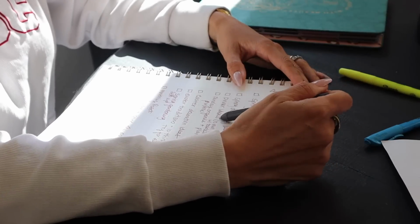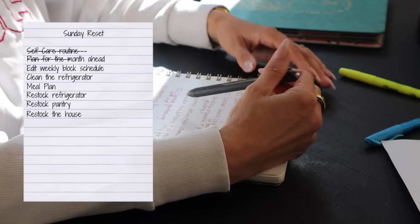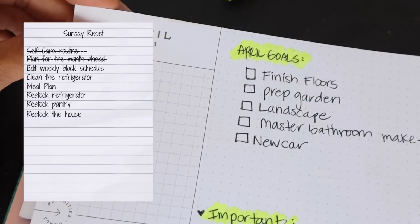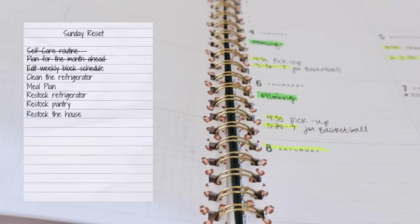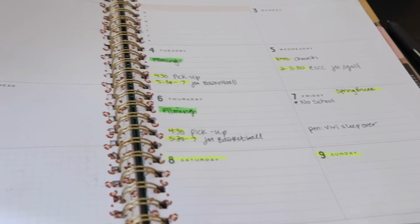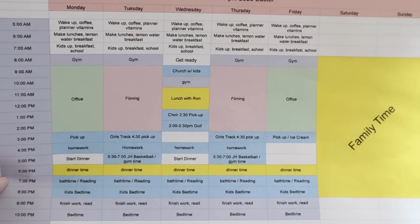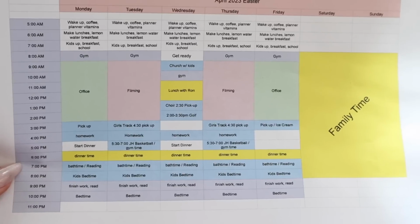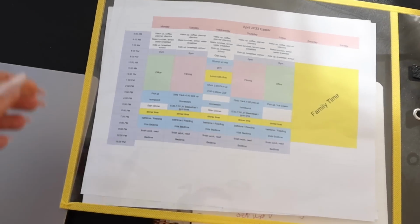The other thing I like to do is write all the ideas out that I have for the house, decorating, gardening, whatever, and then decide if I'm going to film those things or not. I also write out my goals for the month and really important events like my sister's birthday or any other birthday or a holiday. And then I will make sure that the blocks that I have created are actually congruent with the goals I set for that month.